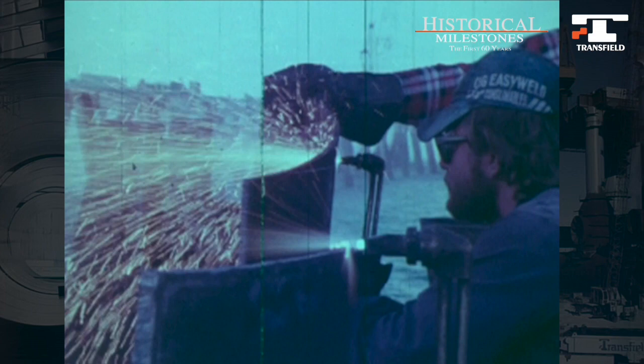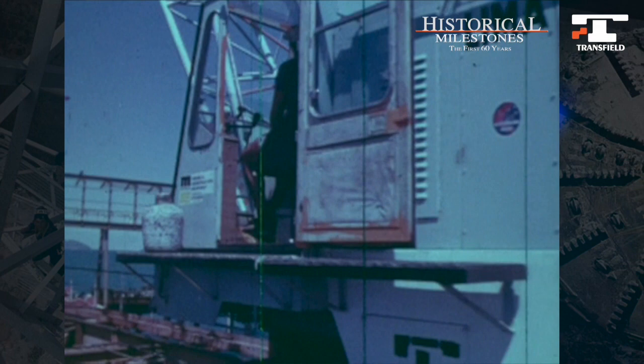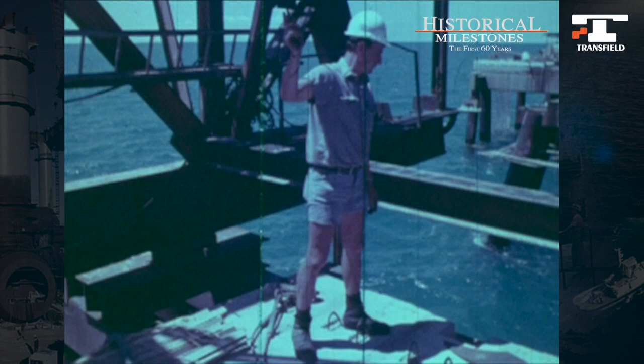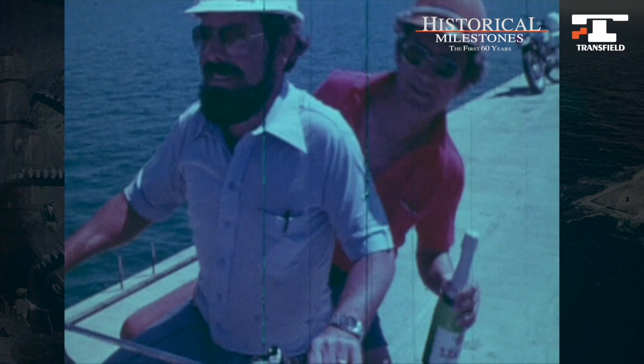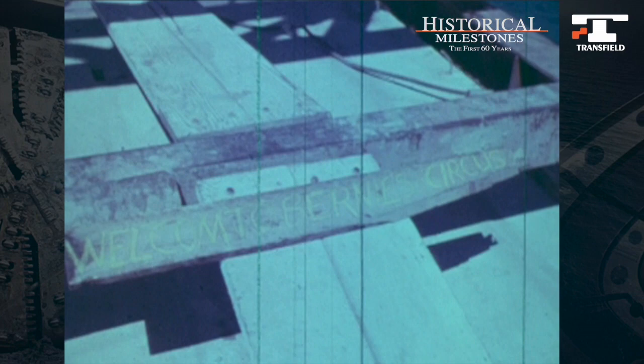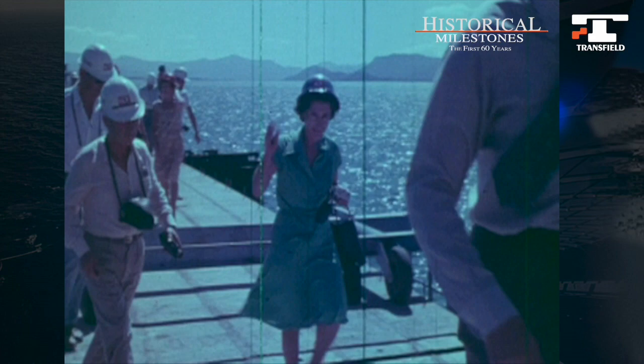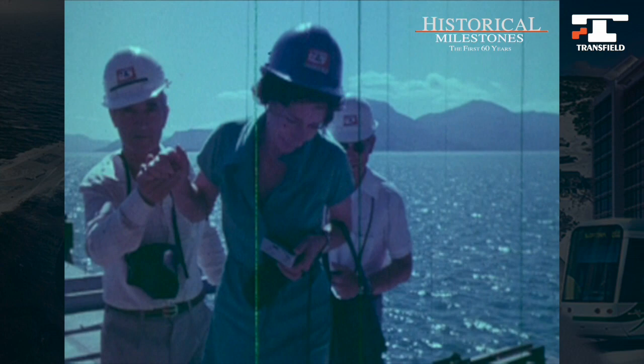For all those involved in the Lucinda project, nothing could match the anticipation of a successful join-up. Celebrations for the join-up ceremony were hosted by the chairman of Transfield Queensland, Mr. Franco Belgiorno Nettis.